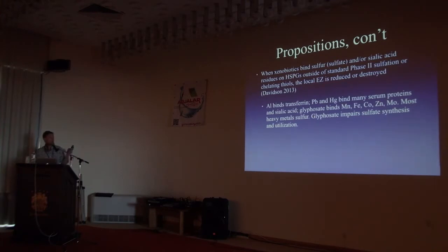Aluminum binds to transferrin, lead and mercury bind to many serum proteins, and sialic acid binds to albumin and gets carried all around the body. Glyphosate, the active ingredient in Roundup and other herbicides, binds to many of these metals, which are in fact crucial both for heme synthesis, and we'll come back to that, and also to molybdenum, which is crucial for sulfate processing in the body. Most heavy metals bind sulfur, so sulfur binds to just an amazing number of things. And glyphosate impairs sulfate synthesis and utilization.